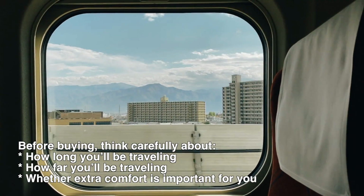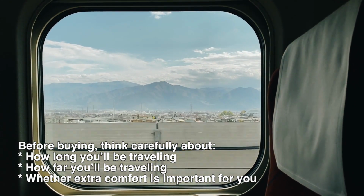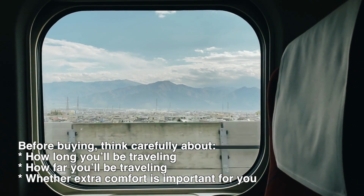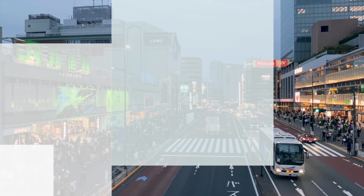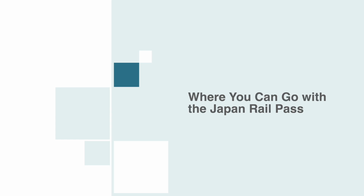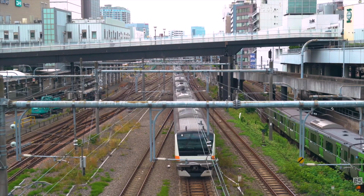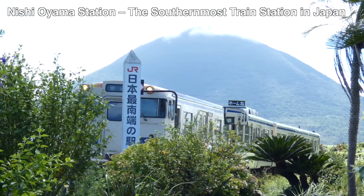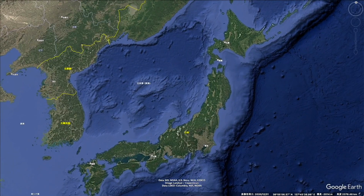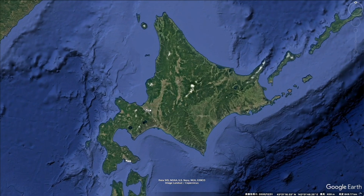Before buying, think carefully about how long you'll be traveling, how far you'll be traveling, and whether extra comfort is important to you. Now that you understand the basics, let's move on and explore where you can actually go with the Japan Rail Pass. The JR network covers almost the entire country, from the northernmost tip of Hokkaido all the way down to Kyushu. Let's explore the main destinations, starting from the north and moving south.